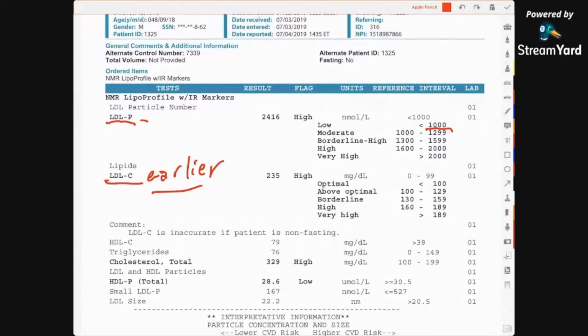We want to have proper size, and we want to have the proper number. And mine are both too many and too large. This is a bad pattern.